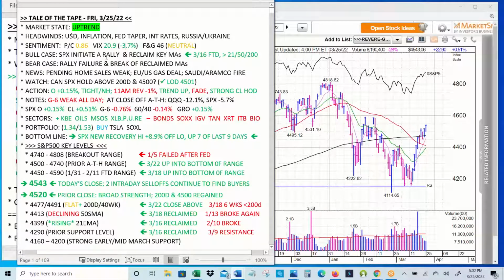So our bull case, which is what we're operating on right now, the S&P, when we were under the bear case, we wanted to initiate a rally and reclaim the moving averages. We got our rally on 3/16, our follow-through day, and since then we've reclaimed the 21, the 50, and the 200-day moving averages. Now, what if this bull case would fail? Rally failure and a break back below these moving averages, we would reduce positions and move to the safety of cash.